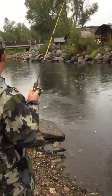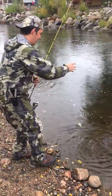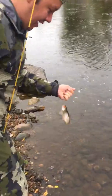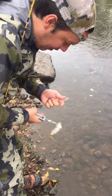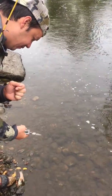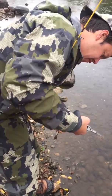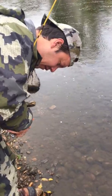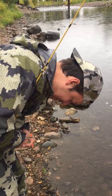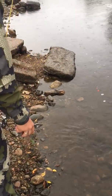All right. Oh, he's a little guy. I don't want the little ones, but we'll take them. This has to be number 11 or 12, something like that. Oh my God. Now, I want that bait, little guy. Oh, he's getting all hung up here. Hang on, hang on. Right cheek. Woohoo. Swim, swim, swim. Oh, he's quick.